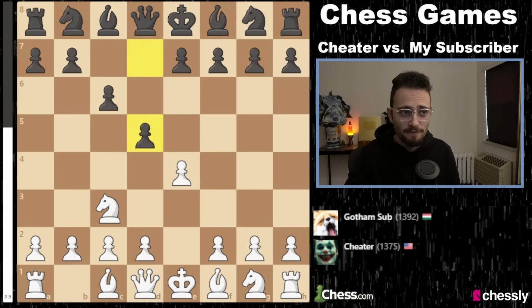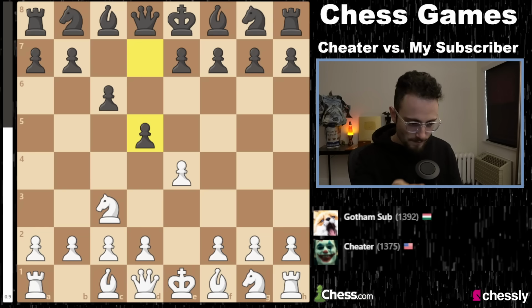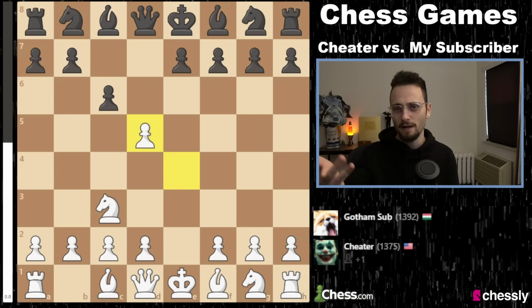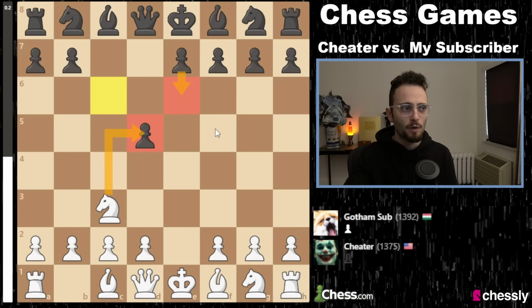knight c3, d5. Now, I don't think white cheated until move 5 in this game. So I think white actually played on his own for a little bit. Like, this move, e takes d5, this is never going to be a recommended move, because if you're going to play the exchange Caro Kann, you oftentimes do not want the knight here, because the knight doesn't actually attack anything, because this is very well protected, and the knight plays no role in the game.